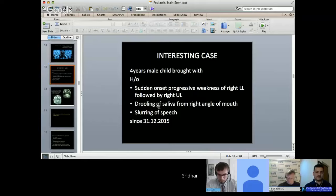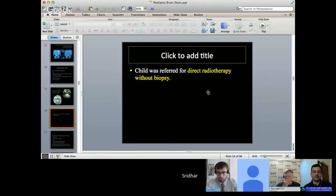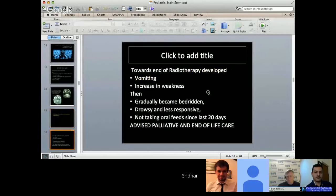An interesting case which highlights what we have just said is a 4-year-old male child brought with history of sudden onset weakness of the right lower limb, followed by the right upper limb, drooling of saliva, and slurring of speech. An MRI was reported as a pontine glioma, which is fairly true, extending a little higher up to here. But the consulting surgeons decided not to do anything and referred the child for direct radiation without a biopsy. Towards the end of radiotherapy, the child developed increasing weakness and vomiting, then gradually became bedridden, drowsy, less responsive, not taking oral feeds, and was then advised palliative and end-of-life care by the oncologist.